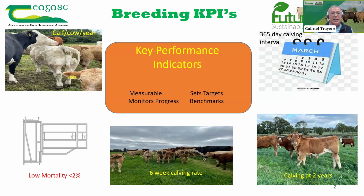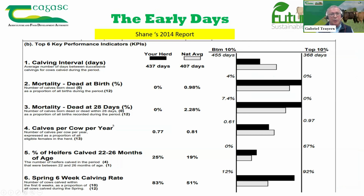So if we move to the next slide, we can see what a typical report looks like from ICBF. I dug out Shane's report from 2014 when he kicked off his farming career, and you can see there the main KPIs on your left hand side, 1 to 6. You have your calving interval, your mortality, your calves per cow per year, like I talked about, the percentage calved at 2 years of age, and your 6-week calving rate.